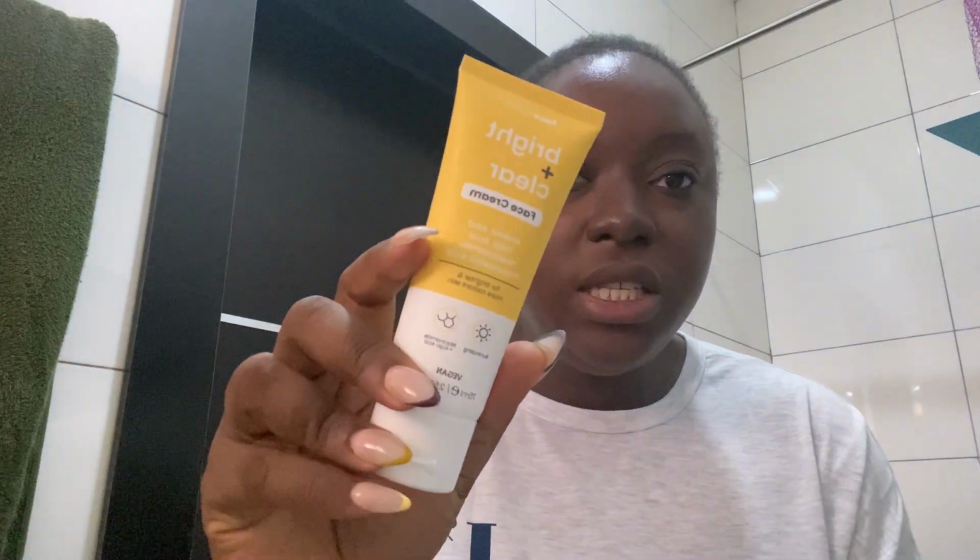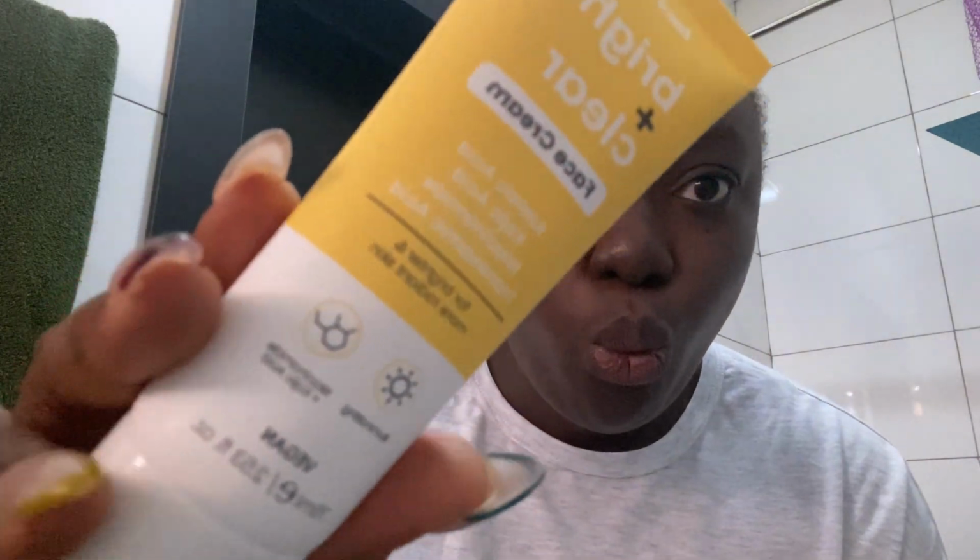Then thirdly, she does not really think that the moisturizer I use, the COSRX Snail Mucin one, is really moisturizing. So she wanted me to try this Face Fact Bright and Clear face cream. This is it. This has azelaic acid, kojic acid, niacinamide, tranexamic acid, for better radiant skin, and it's vegan. I thought this container would be bigger than this. I think I'll buy more of this because I have a feeling I'm going to like it.